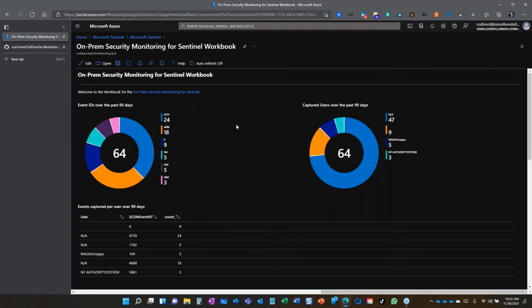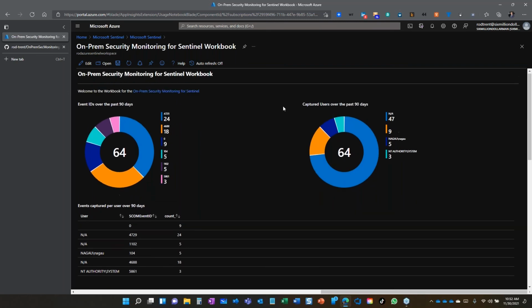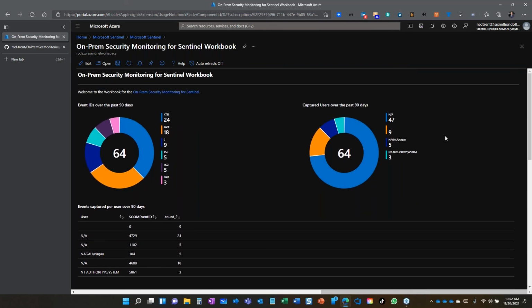These are Azure Monitor workbooks that work within Microsoft Sentinel. This one is very specific that we've written to encompass this on-prem solution through SCOM, right? So I'm looking at a few things here. I can see the event IDs that have happened over the past 90 days. There's been more 4729s than anything, 4688s, new process spawn. There's been a few of those. This is over the past 90 days.